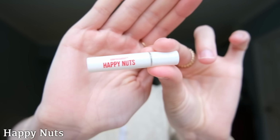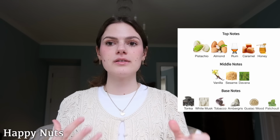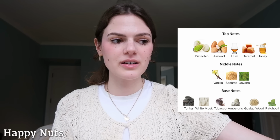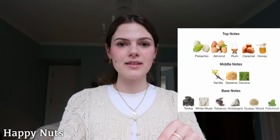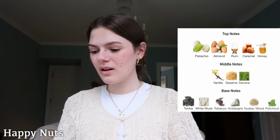Next up, we have Happy Nuts. This is the pistachio almond scent that I have been so excited to smell. Honestly, I find it so hard to find a good pistachio scent, because pistachio is really easy to get a good scent in the beginning and then completely fall through. Pistachio smells good generally on first spray, and then after that, it goes either really powdery or just bad. So let's try it.